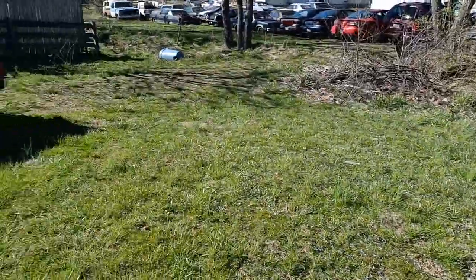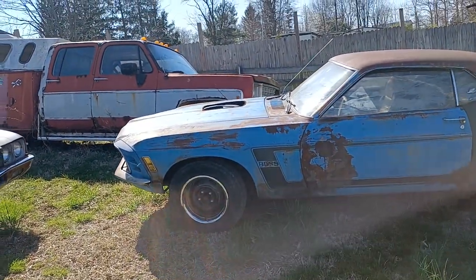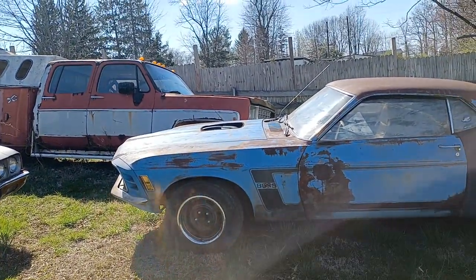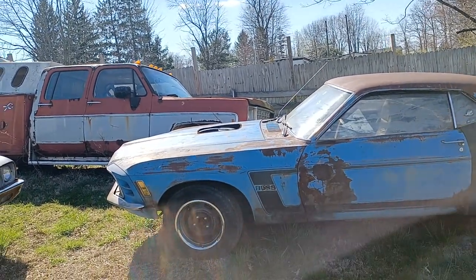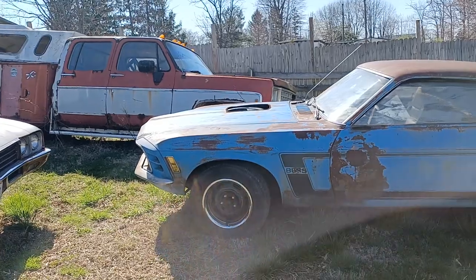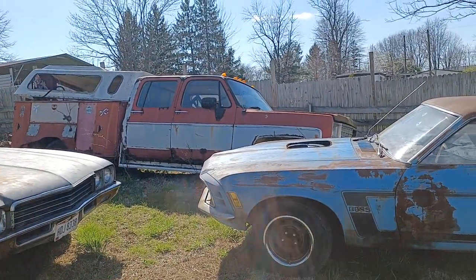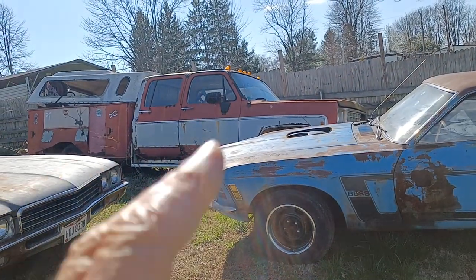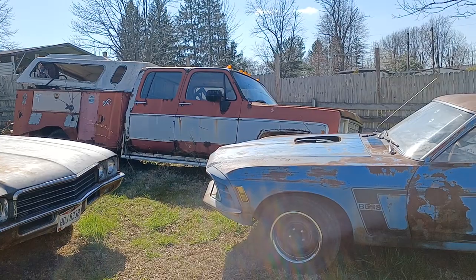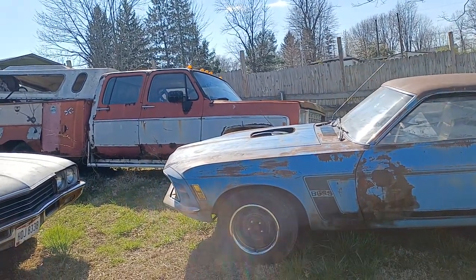So, next car is Christine. And Christine is not for sale. That's my baby. It's a 1970 Fastback Mustang. It's got Boss stripes on it. It's not a Boss. Does have the shaker. 351 Cleveland 2-barrel, originally 4-speed. The engine was gone when I bought it. It's got a 1970 302 2-barrel motor in it right now that I have put a 4-barrel on it.